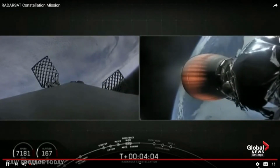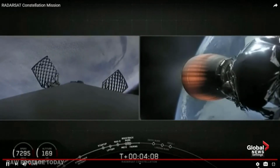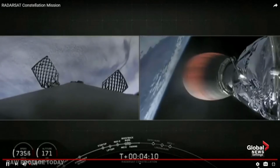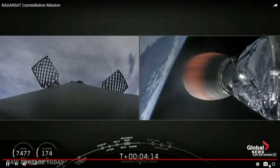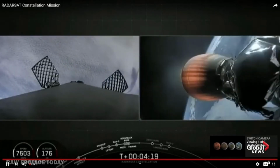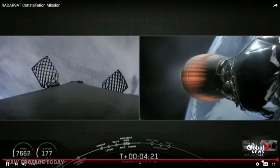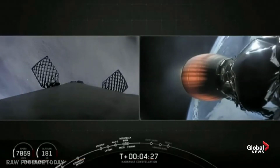Following that, Falcon 9 executes its entry burn, and that slows itself down before hitting the dense part of the atmosphere. The entry burn actually cuts the first stage speed almost in half. So that's what will be coming up next at about the T+6 minute mark.